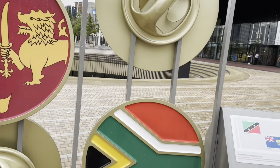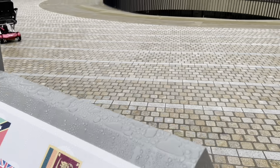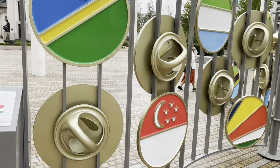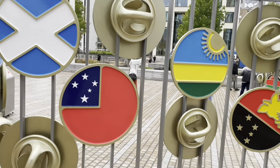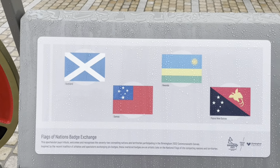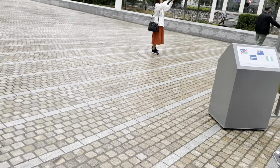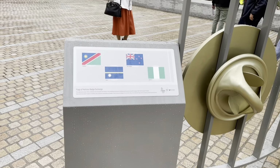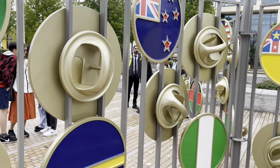Oh, this is really, really cool. There you go, Scotland. This is pretty awesome. I've seen that these are really cool, but they've been designed to look like pin badges.